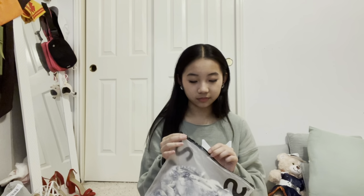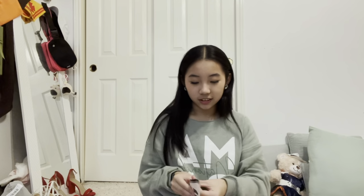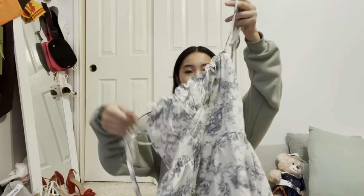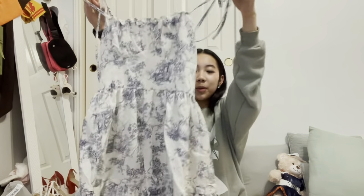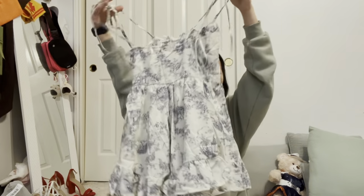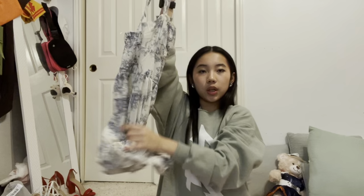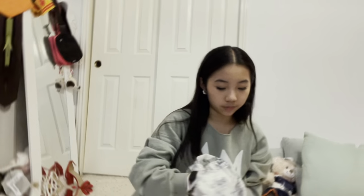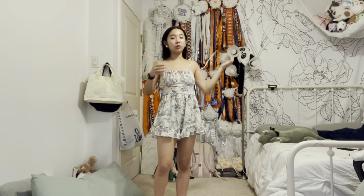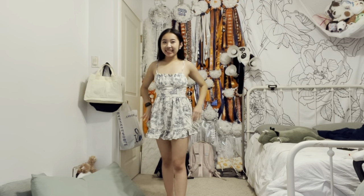Oh, my romper. Oh, she is cute. Yes, she is adorable. Yes, I have been recently loving rompers. They're like my new addiction. It's so cute. Yes, I'm loving it. While putting this one on, I was like, ugh, I'm not going to like it. It's not going to fit me well. But it literally fits so good.